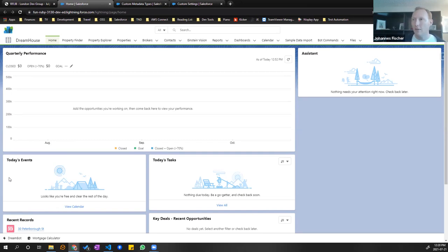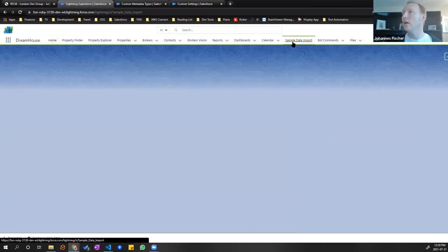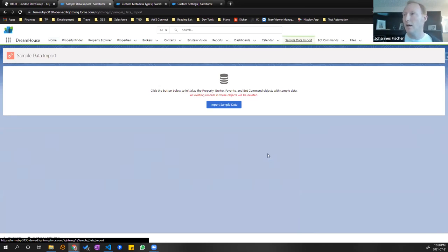We're using the Dreamhouse application. I thought that was a fantastic tool that everyone is familiar with, or may or may not be familiar with, but it's a great starting point for an application. So what I've done is I took the Dreamhouse app and then started modifying its code base by adding my logging into it. And if you're familiar with the Dreamhouse application, it always comes in the scratch org blank without data, but they have this sample data import tool that you can use in order to get all the properties and the Dreambot commands defined.